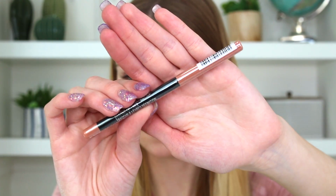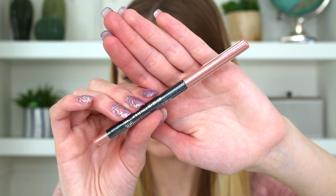Okay, so now we're moving on into lips. We are almost done. I have this Maybelline New York Color Sensation Shaping Lip Liner. My mom knows me well. Nude Whisper is the shade. It's just a nude. Should be pretty straightforward, I think. I'm just gonna line my lips. I'm not even gonna overline them. Kind of over that. I'm overlining, so.